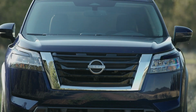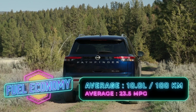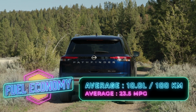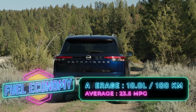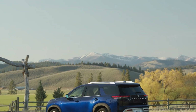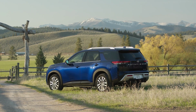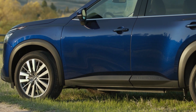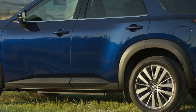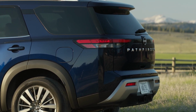Fuel economy wise, I was averaging around 10 liters per 100 kilometers. Maybe you can do better on the highway. Today we had all kinds of roads, so it was not the most fuel efficient roads, I could say. But I'm really surprised. These kinds of numbers are right on the spot with the competition. A lot of competitors do worse numbers than that. So I think Nissan is right on the spot with the competition on this.